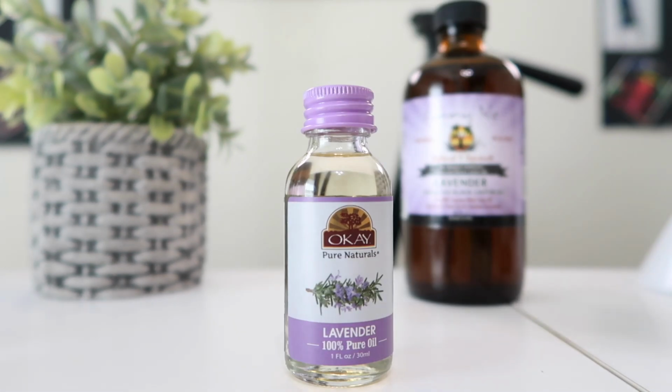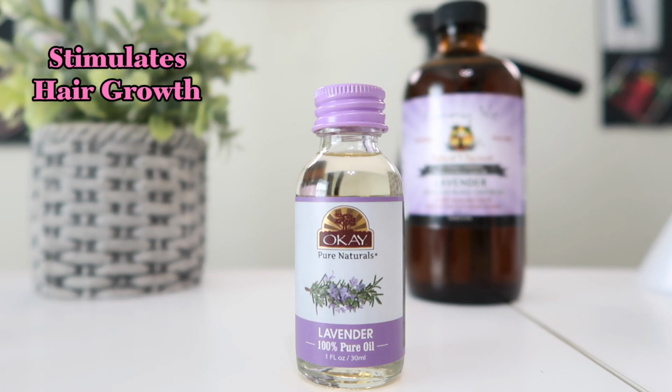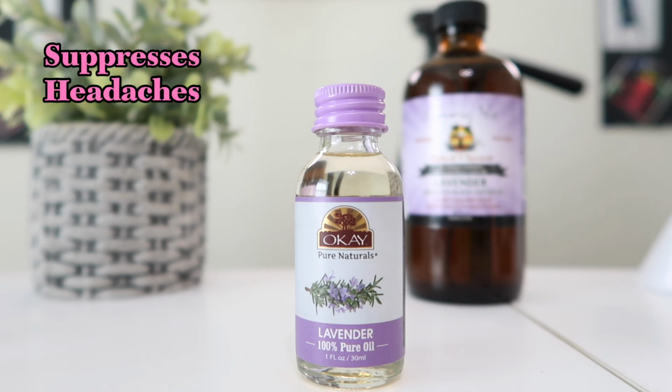So this is the lavender oil here. The benefits of the lavender oil is it's antimicrobial, it stimulates hair growth, it also soothes your scalp if it has any irritation or itching, it suppresses headaches, which is major for me because I get headaches a lot, and it fights hair loss.